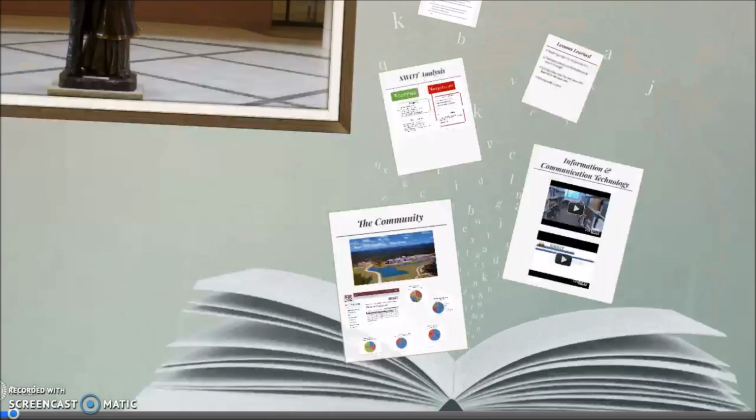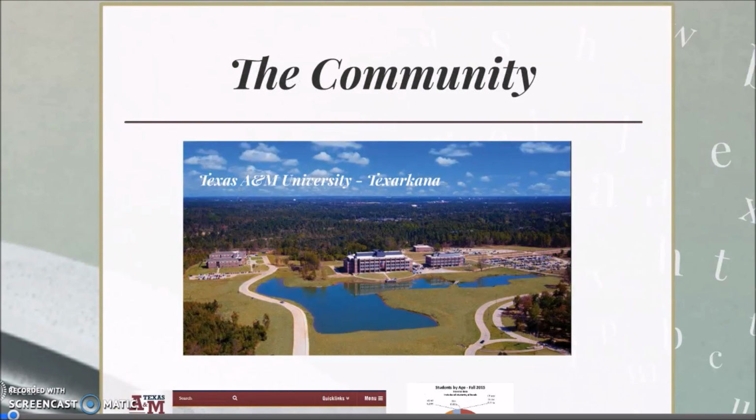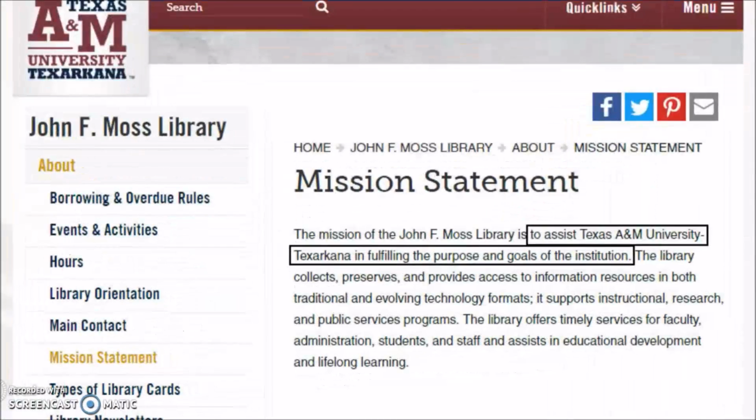As the academic library for Texas A&M University Texarkana, the John F. Moss Library's stated mission is to assist Texas A&M University Texarkana in fulfilling the purpose and goals of the institution. This includes not only meeting student, faculty, staff, and community needs, but also the needs of the institution to retain accreditation by the Southern Association of Colleges and Schools Commission on Colleges.